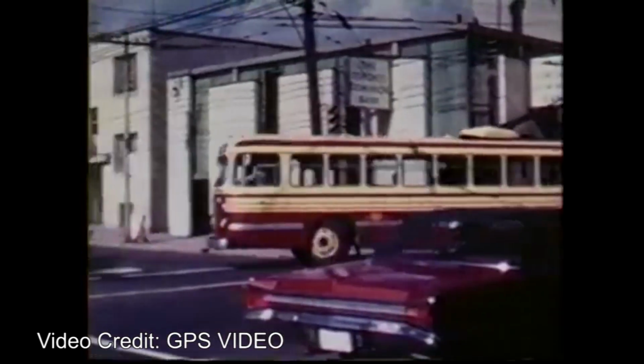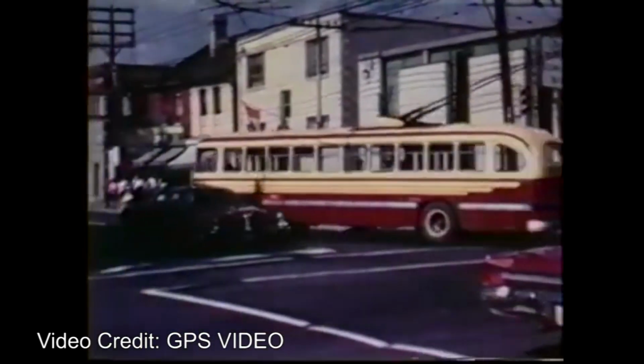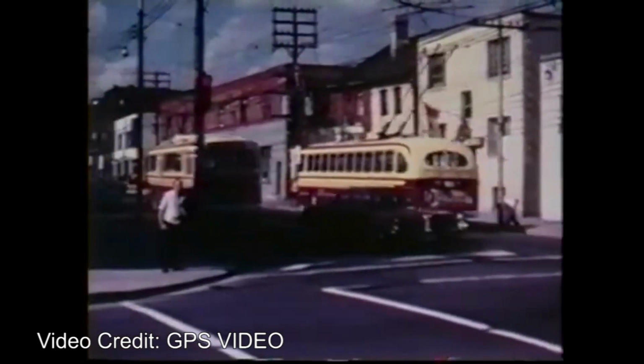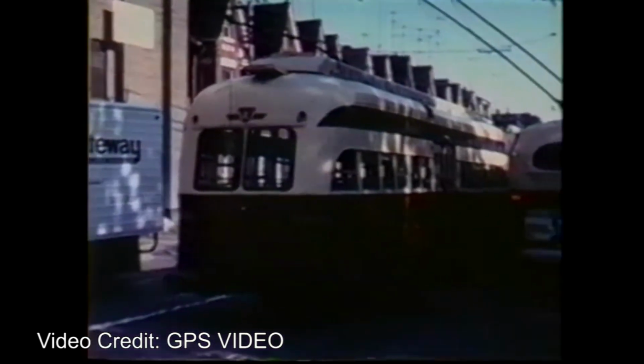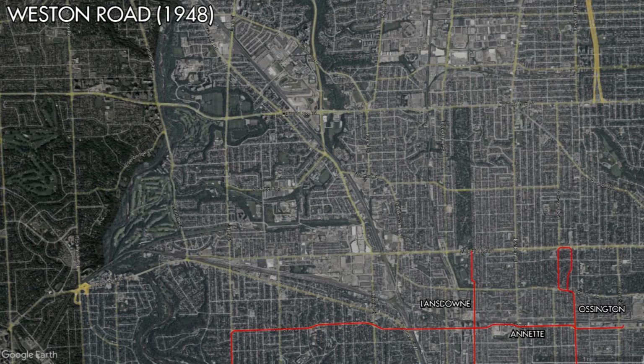A year later, on September 13, 1948, the TTC would begin operations on its fourth trolleybus route, that being the Weston Road trolleybus, which would replace the old Weston streetcar. This route would operate from St. John's Loop on Weston Road near what is today Sydney-Belsey Crescent, and south along Weston Road and Keele Street to an on-street loop via Dundas Street West, Mavity Street, Annette Street, and back to Keele Street.